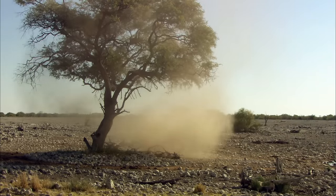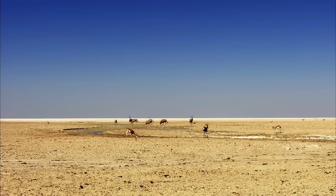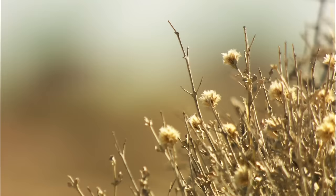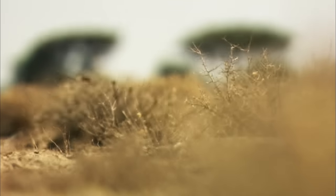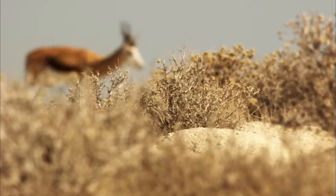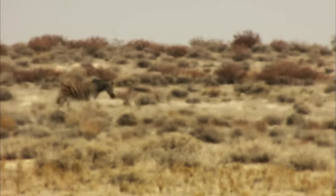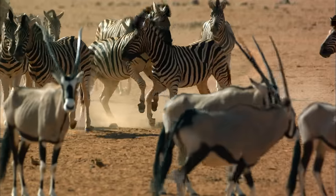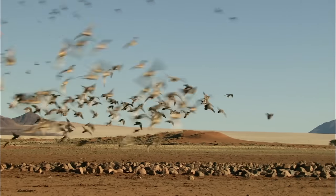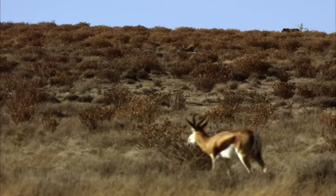But the storm has thrown a lifeline. It's filled a small pan or clay depression, the only water for miles. Springbok arrive, and other herds materialize out of the mirage. The sand grouse arrive en masse to refuel. But this water has a price.